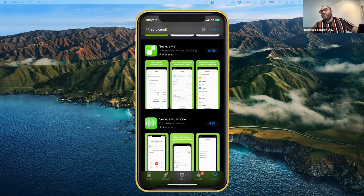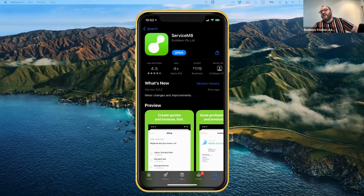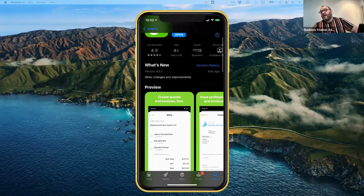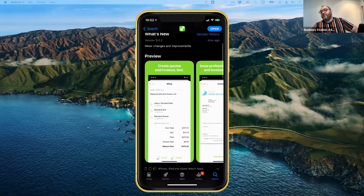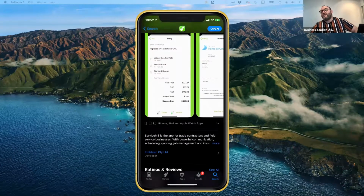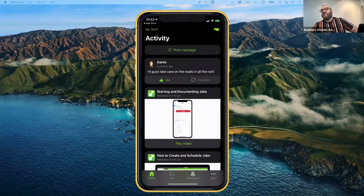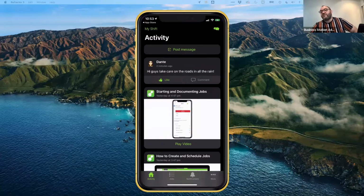And here you can flick through all the details to do with this particular app. It is a free one, but you do need an account with ServiceMate to make it actually work for you. It's very well reviewed, 4.5 out of 5, over 440 ratings. So they're doing very well. It's a system the tradies tend to really like and feel very comfortable with. And then I open up, I've also got that already connected through, so I've got everything I really need to operate from there. So thank you. That's about all we have to look at inside the ServiceMate app and the ServiceMate system on the web.